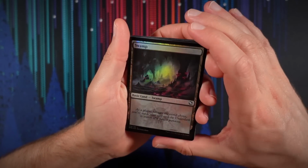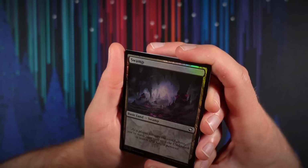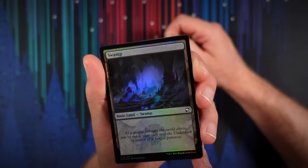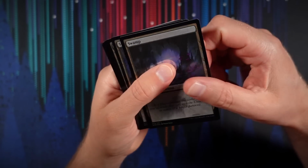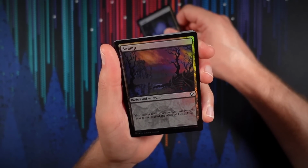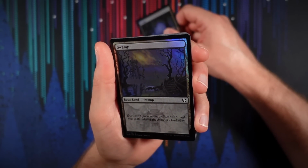Swamps. As a plague ravages the world above, you've made your way into the Underdark in search of a fungal panacea. Your search for a stolen artifact has brought you to the edge of the Mere of Dead Men. Spooky.